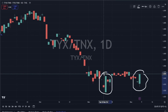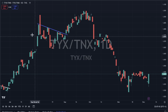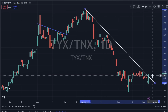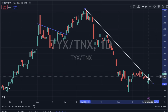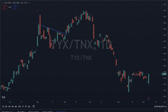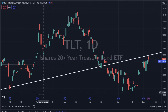They generally are indicative of bottoms. We also have, any way you draw this, a broken down trend line here potentially, where we're just starting to break out as well. So this is one to watch to see if we start to move on up. TLT bond prices working its way on up barely.